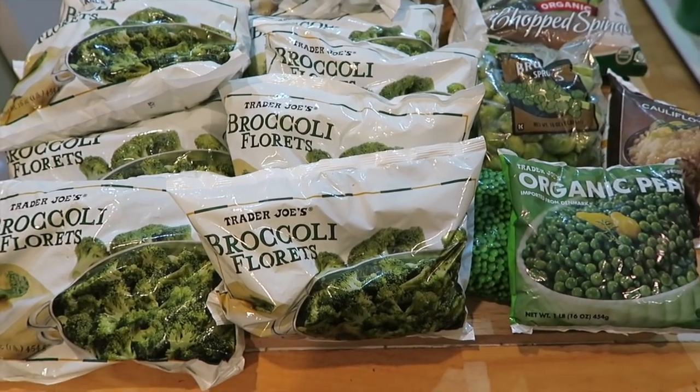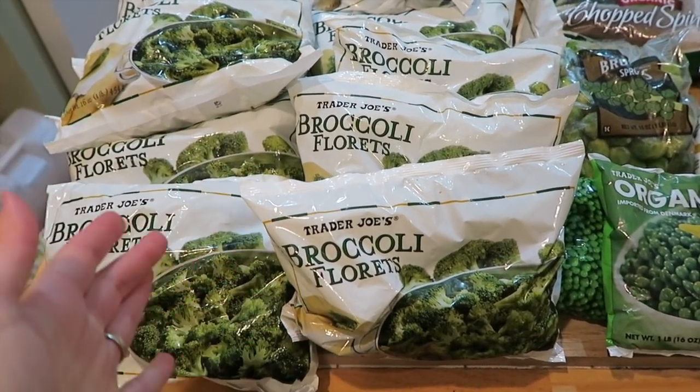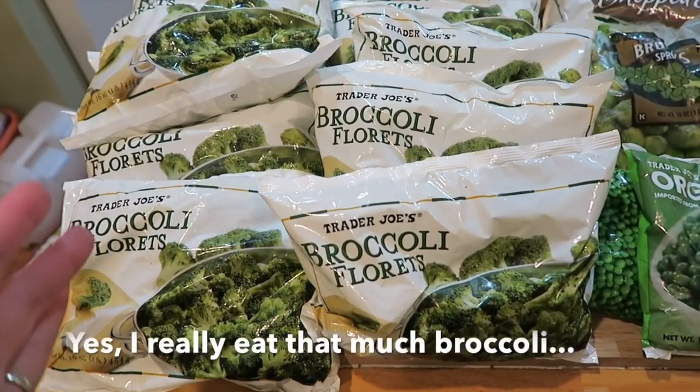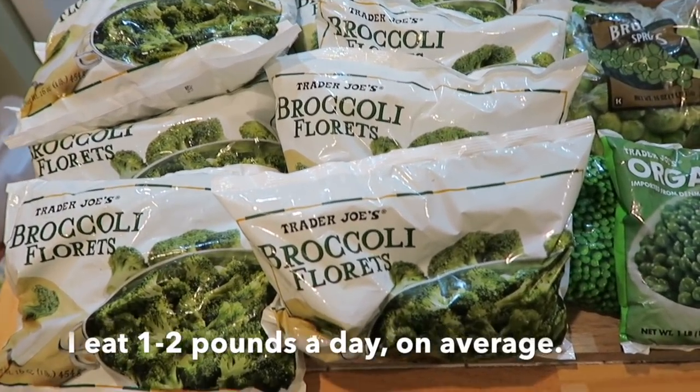On to the frozen goods. Now, can you tell that I like broccoli? Actually, that's an understatement. I love broccoli. Hence the 13 bags. I always wind up going through it and running out, and I only go to Trader Joe's usually like every other week.